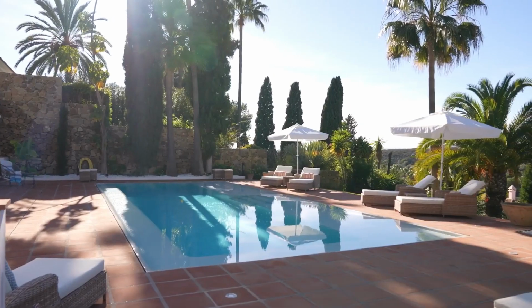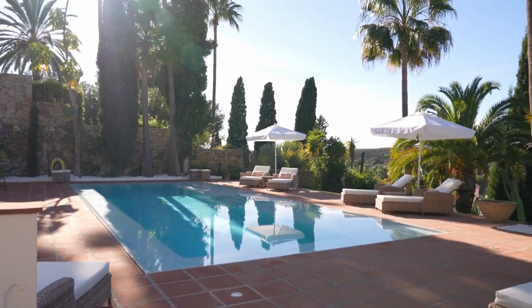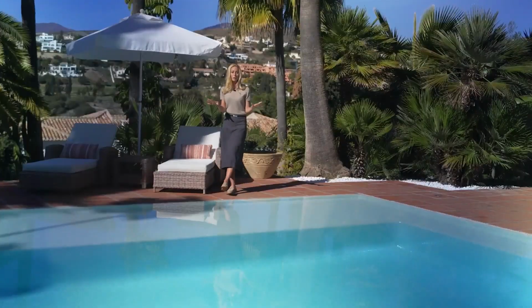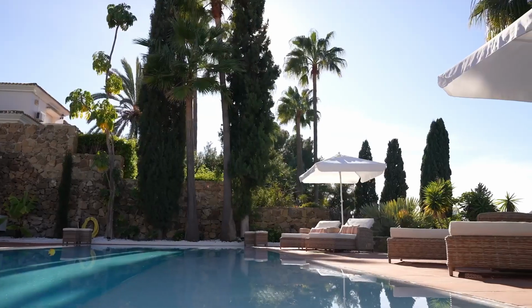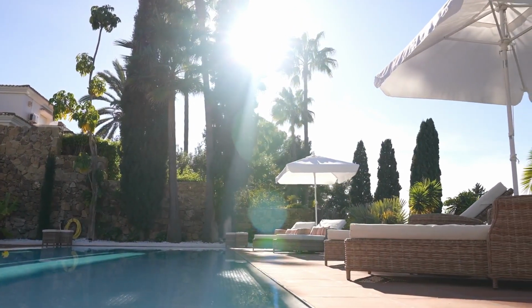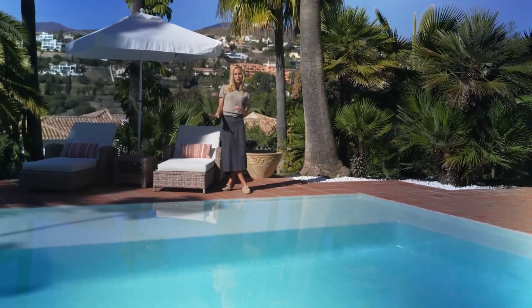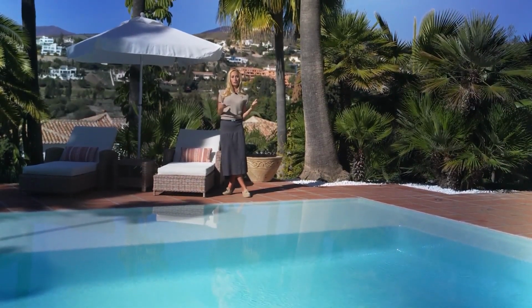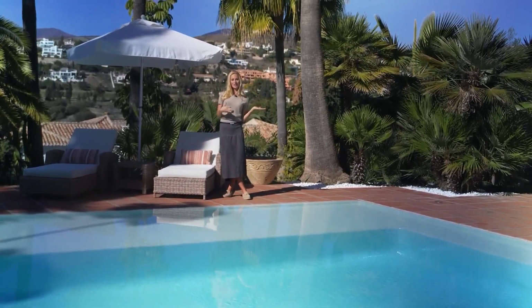Or if that's not really your thing, you could be relaxing here, sunbathing, taking a dip in this beautiful pool. Now this pool is quite unusual because you've got this kind of sunken shallow area around the edge, making it perfect for multi-generational families to use. Great for little kids, toddlers to dip their toes in, and also for older generations in the family as well.